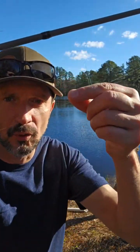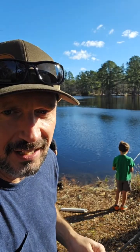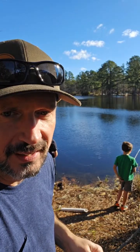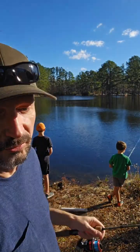Yeah, I think this is 4-pound test on this one. Super light line. Fishing and cooking with Jose in the house. Appreciate you coming in. Already getting bites, Dad. Heck yeah. All right. Trying to get the boys on some bait.